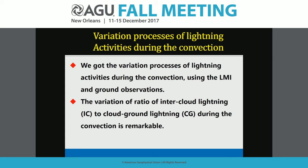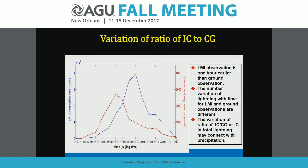We also got the variation process of lightning activities during the convection using the LMI and the ground-based observation. The variation of the ratio of inter-cloud lightning to cloud-to-ground lightning during the convection is remarkable. In this figure, this line is the data from the LMI observation. This figure shows the variation process from the beginning to the end of the convection, and we can see the number of LMI observations to some extent stands for the total lightning during the convection.